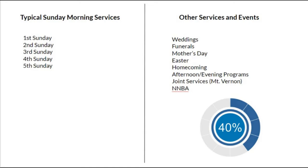Now let's do some simple math. There are 52 weeks in a year. Of those 52 weeks, there is the possibility that there could be 14 burials plus one Mother's Day service, one Easter service, one homecoming service, one wedding, one joint service with Mount Vernon, and also evening programs with the Northern Neck Baptist Association. There are potentially 21 weeks out of 52 weeks in the year that could need overflow parking at the max peak. All right, so that is about 40%. So we think that the parking lot being used 40% of the time during a year outside of typical Sunday service is a significant number.